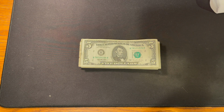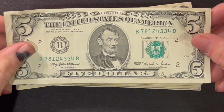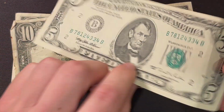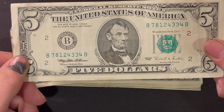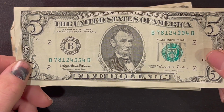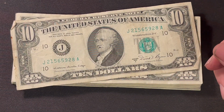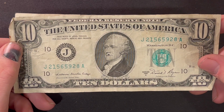All right, guys, the bills are all sorted. Let's get into this hunt. So the first note we have is this 1995 $5 bill. Again, all of these are the older design, back before they changed it to the colorized notes. Unfortunately, it's not in the best condition, nor is it a fancy serial number, so I'll probably put it back into circulation. Moving on to the $10 bills, we got a series 1981A.